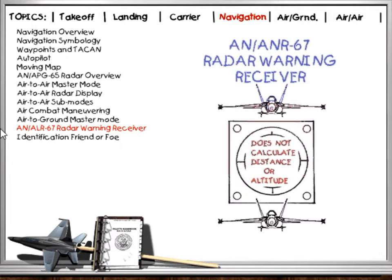The radar warning receiver does not display nor calculate altitude or range. Only azimuth and strength. There is no way to tell if a contact is above or below you. The radar warning receiver filters out friendly contacts by using IFF and therefore only shows hostile or possibly hostile contacts.